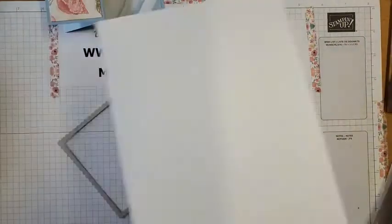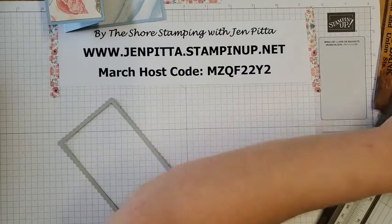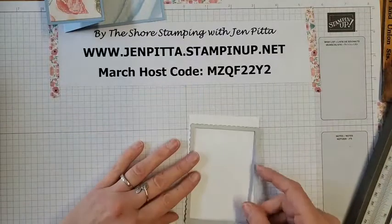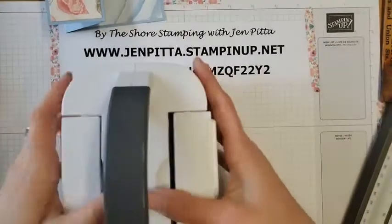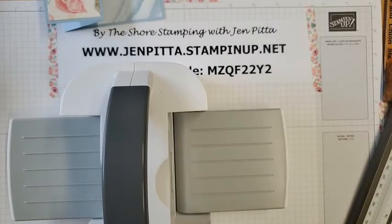I'll use my mini because it's handy and it's a little bit smaller, but I just need to trim down my white paper a little bit for it to fit. I think that will fit. Ooh, that was really close. Yeah, but it should fit. Okay. The mini platform only fits about just slightly over 3 inches. So that's why I trimmed it down to that size.